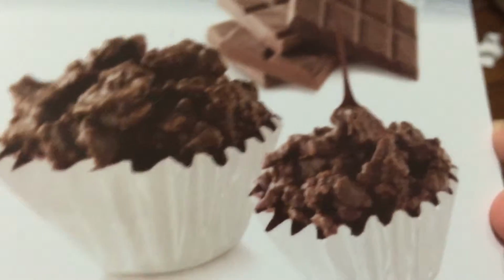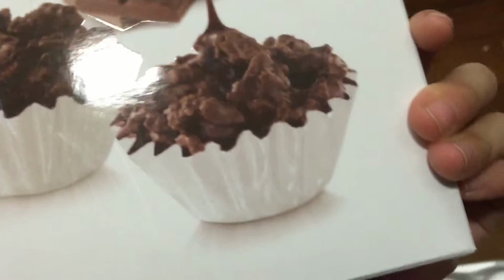So, I'm going to show you how much is that. No, showing how much is that. And I'm going to show you the picture, how it looks like. It looks like this.